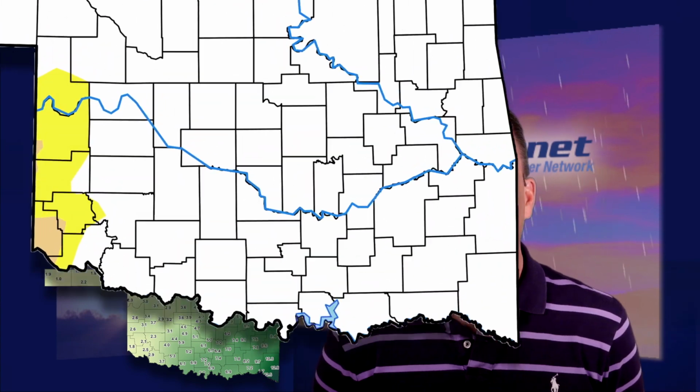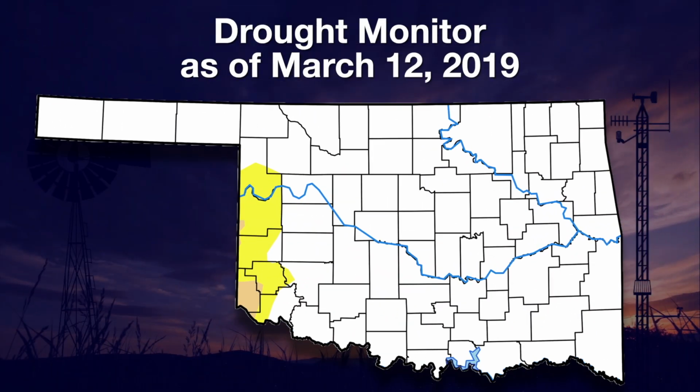Let's go straight to the drought monitor map and see what we have. Now looks worse than it actually is because our cutoff for considering precipitation for the drought monitor ends on Tuesday morning, and Wednesday was the day we had the big rains across the state. So we have that little bit of abnormally dry and moderate drought out across far western Oklahoma. So while the drought monitor still shows a little bit of drought, a little bit of dry conditions, not necessarily going to be there next week.